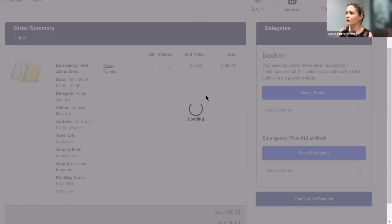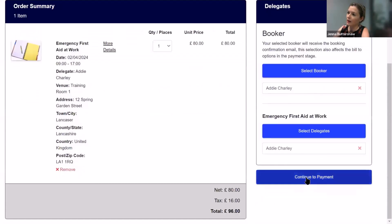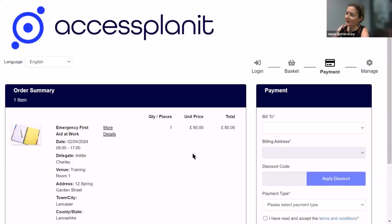If this wants to load for me, that would be nice. Okay, we'll try that again. I'll head through to the payment stage.